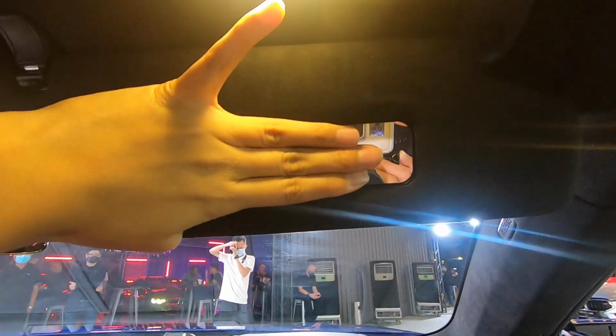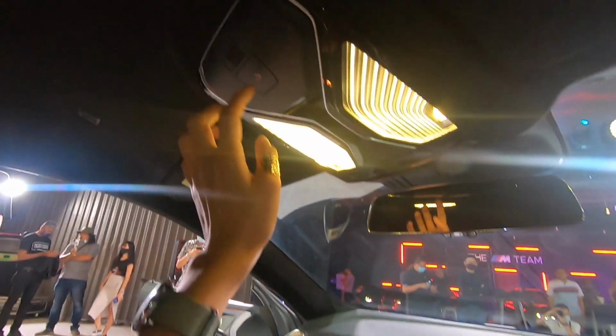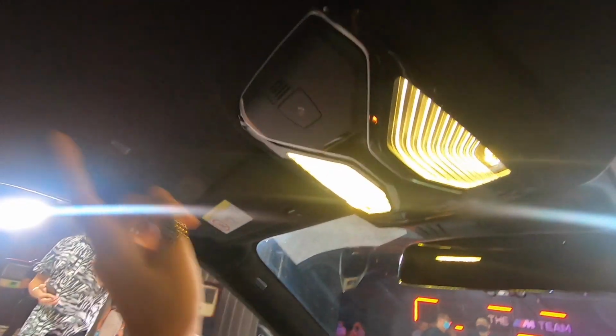Okay, oh, this is three fingers big, okay? It's quite huge, guys. Closing it. Oh, can this visor pull out? I doubt it lah. Yeah, can't. This is very similar. Oh yeah, I will not tempt fate. No.